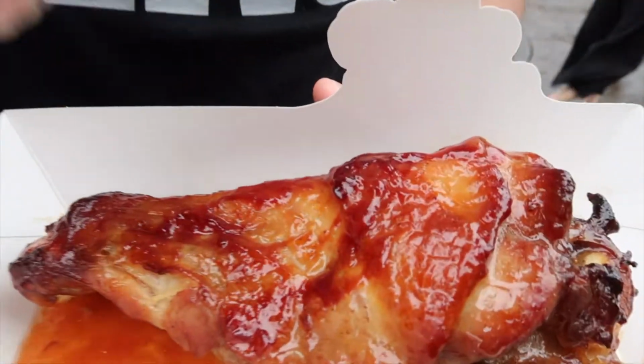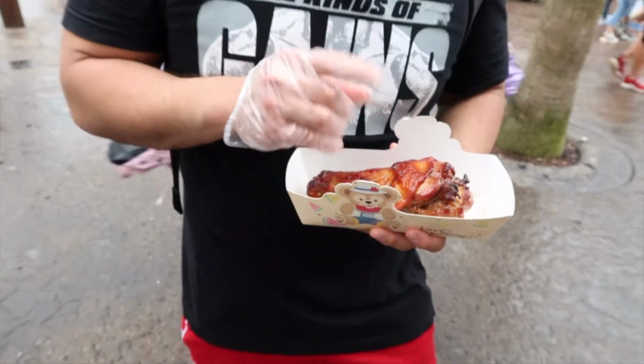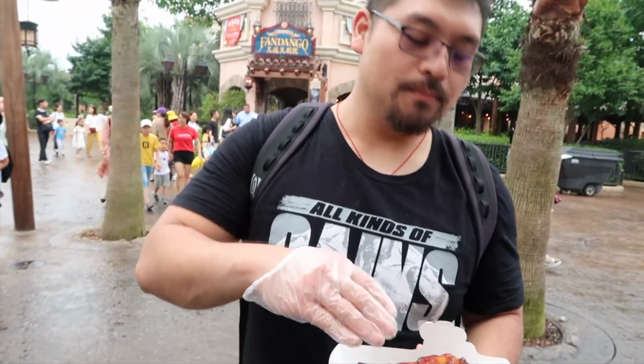So if you do come to Shanghai Disneyland, if you do like a salty, tangy version of the turkey leg, which I believe they have at Disneyland, like a barbecue turkey leg, it's very similar, but the sauce is very light. The skin is not that crispy at all. And the best part is they actually give you gloves, so you can actually dig in.